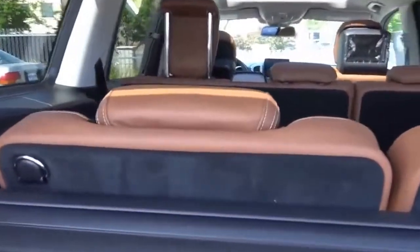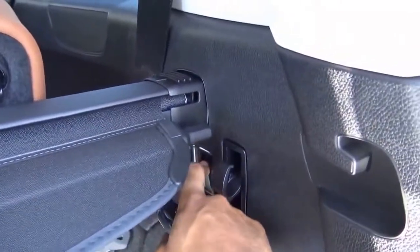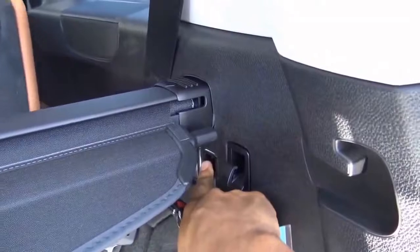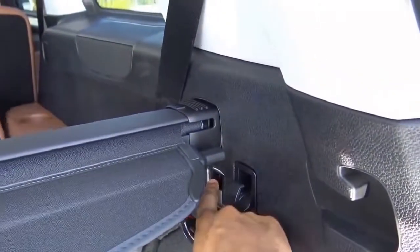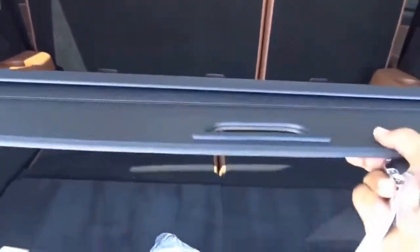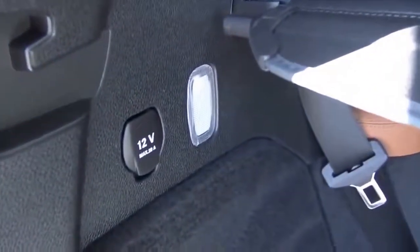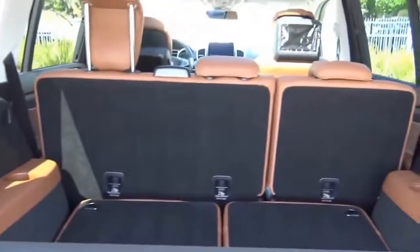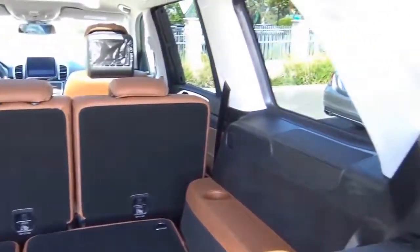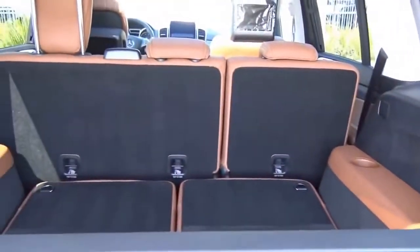Now the seats back here, the third row, they do fold down just by the push of a button. Easy as that. Then you also do have your cargo cover right here and a 12-volt power outlet. Now when you fold the seats down, it does create a lot more cargo space. There's not a whole lot of cargo space when you have all the seats up, however.